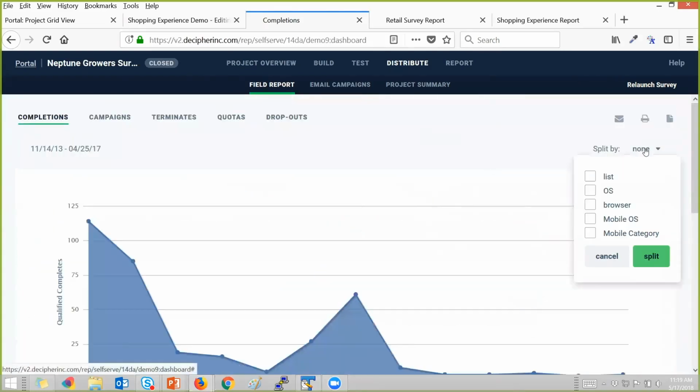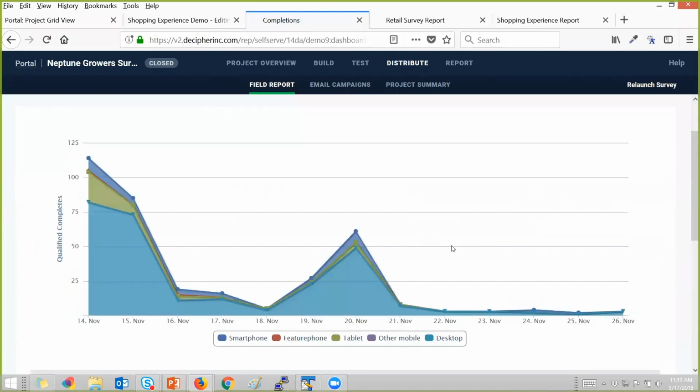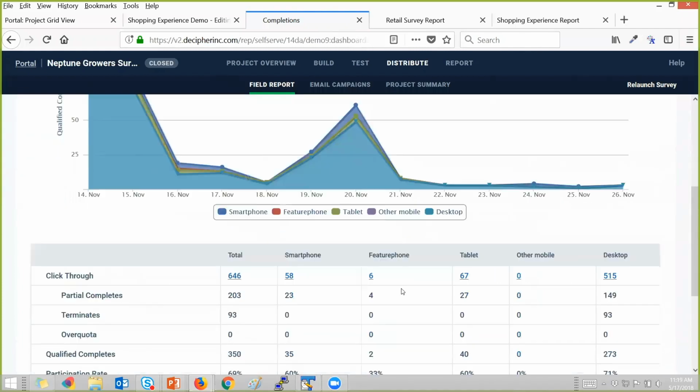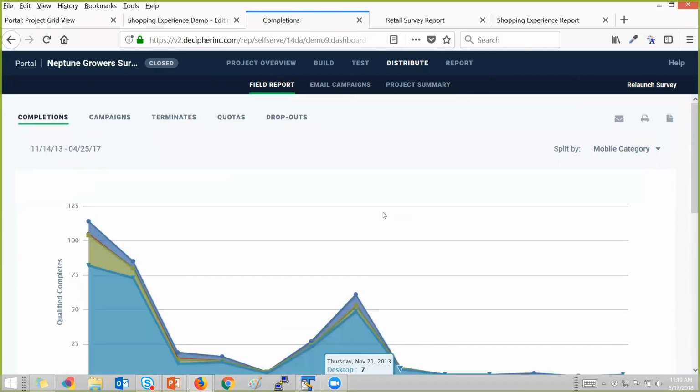I can also take the report and easily split it. So perhaps I want to split it by mobile category because I'm running a survey with different mobile categories. It will repopulate, and you'll notice now I can see it by smartphone, feature phone, etc. And as I scroll through, I now not only have a total column, but I can also see the other mobile categories there in that field report.